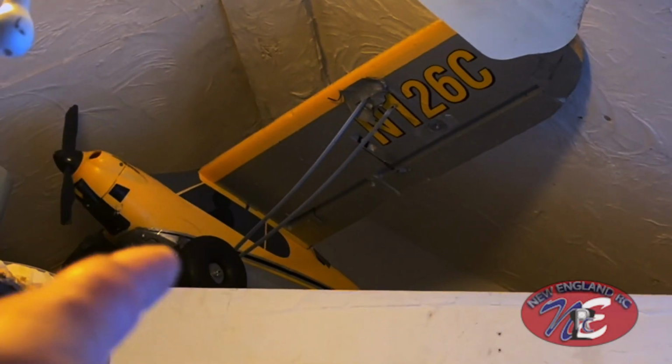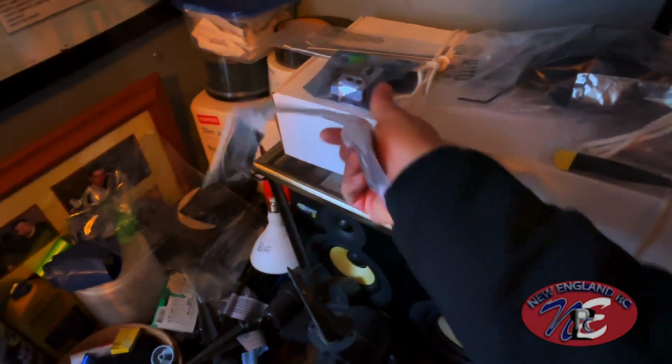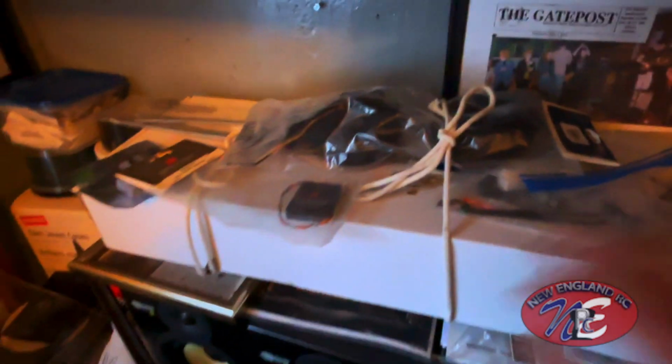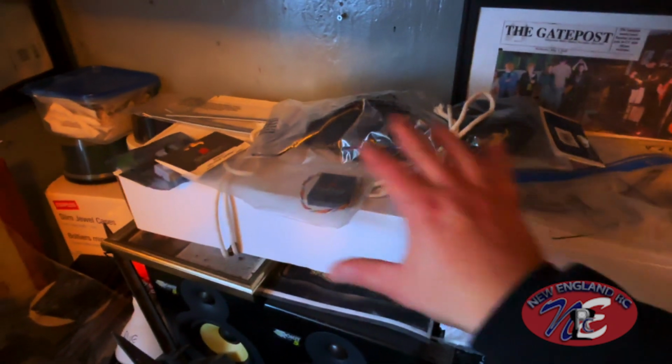I do have plans for this in the near future. I am planning to upgrade that plane. As you can see, I've got a new propeller here. I've got a GPS module, as well as another GPS. I'm trying to land the plane, landing wheels, and some other pieces here. And inside this box are new wings as well. I'm going to basically rebuild that whole plane from the ground up. It took quite a beating.